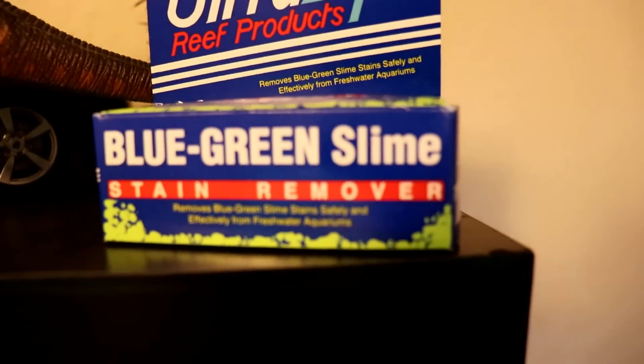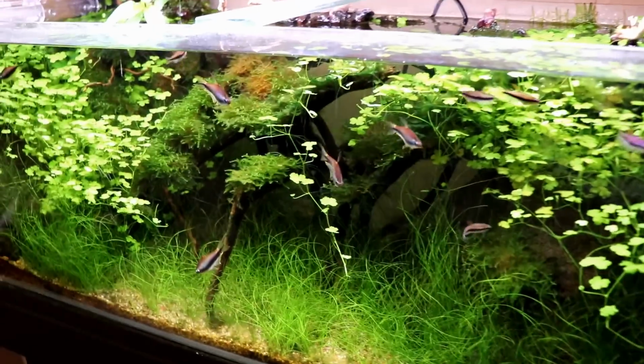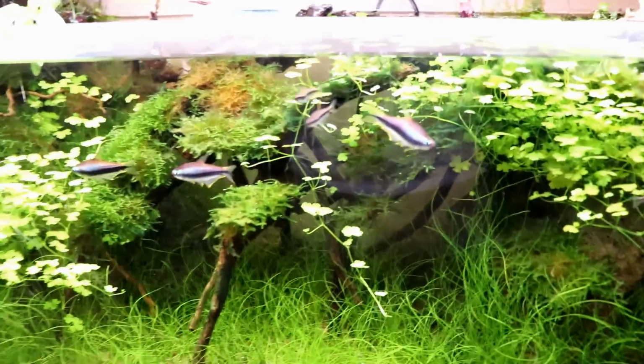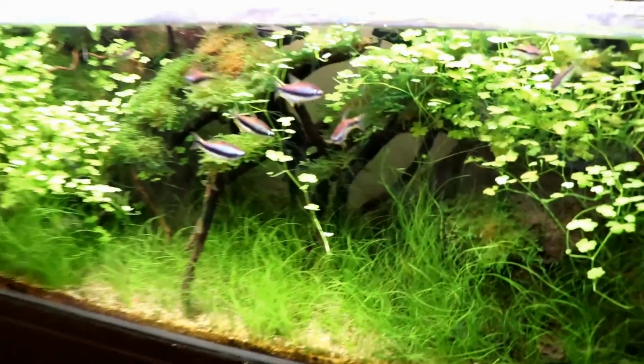But I do have some blue-green slime remover up here. I've used this in the past. It works really good. So I add that, and the green slime algae goes away. And when I had to do it one other time, I added it, it treated the tank, it worked, and then it never came back.